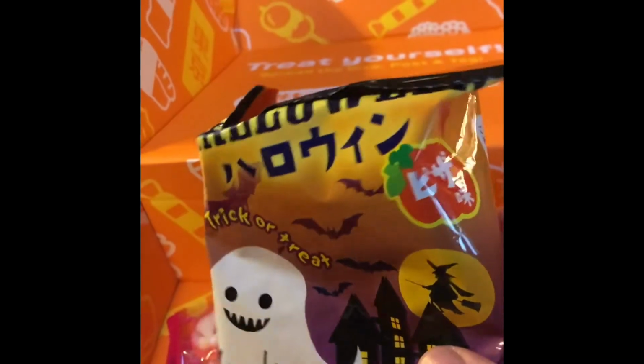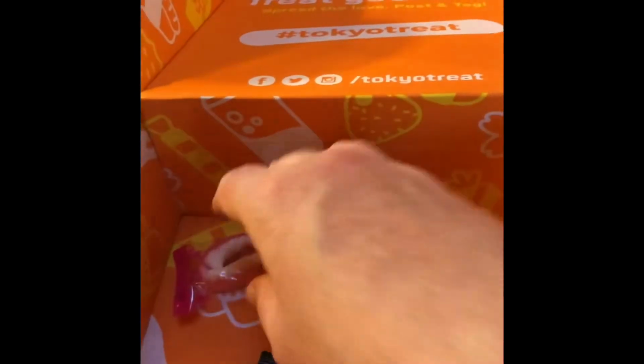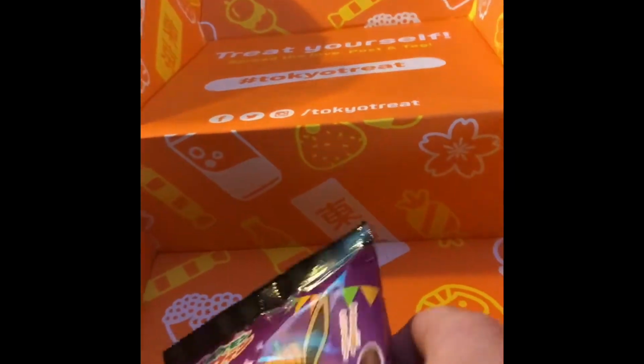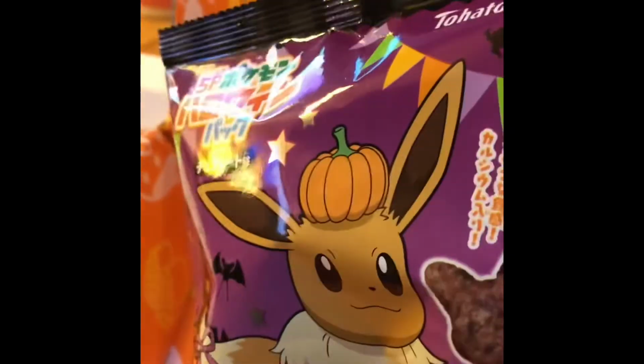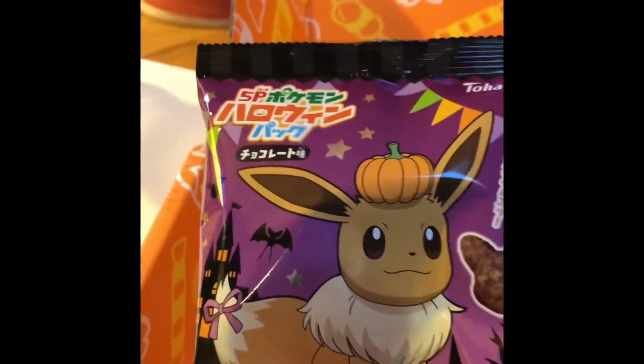Then we've got these here. Fun looking ghostly things. Oh, okay. That's interesting. Something we all know because we see it every Halloween. And then Pikachu treats. Chocolatey things, perhaps? Don't know. Yeah, so that's the end of the Tokyo Treat Box.